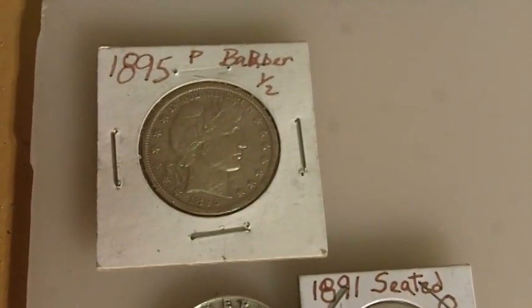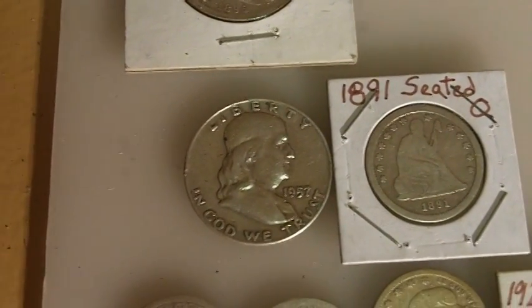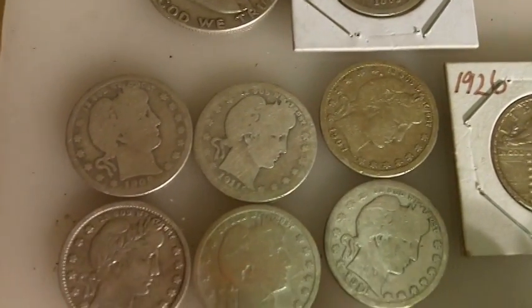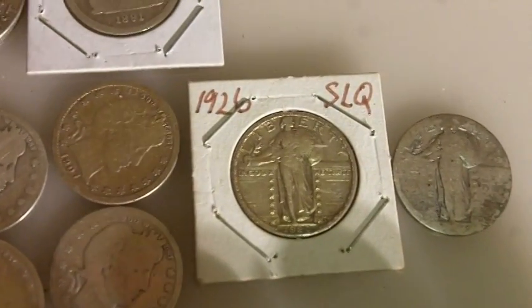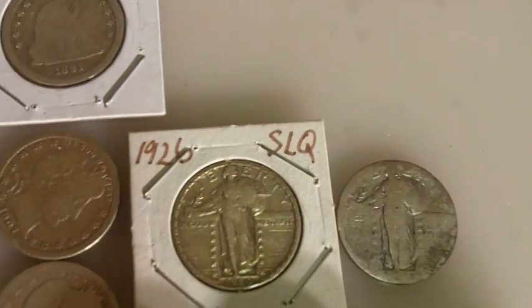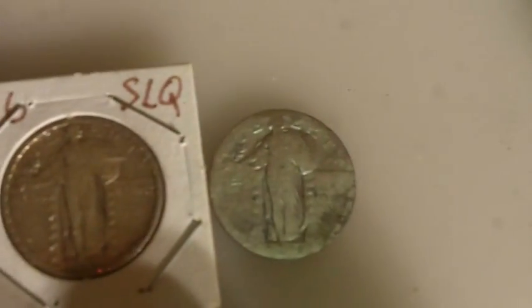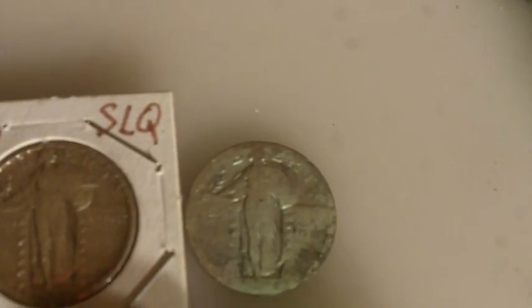A Barber half dollar, Franklin half dollar, a seated quarter, 6 Barber quarters, a Standing Liberty quarter with a date. That one I found same day I found this one. In fact, about 15 minutes apart. And no date Standing Liberty.